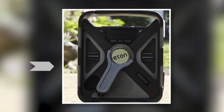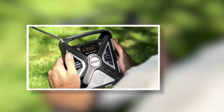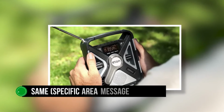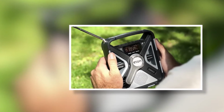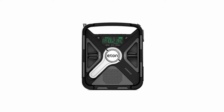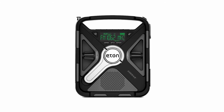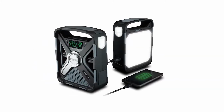The radio works with AM, FM, and NOAA Weather Channel signals. An excellent quality is the inclusion of specific area message encoding, or SAME for short, signals, which provide weather alerts more specific to your region set by county. For most users, SAME is a better choice for receiving weather alerts over the PEAS system that most other radios employ. SAME alerts are better targeted and more relevant.